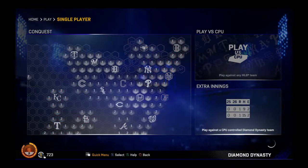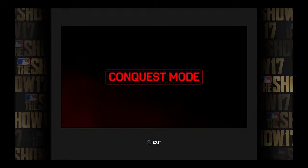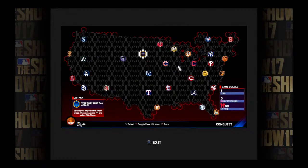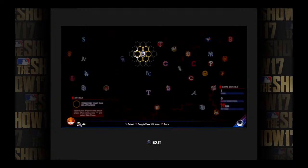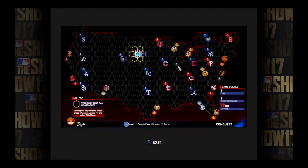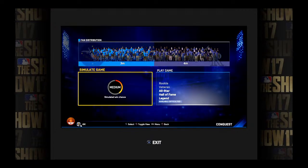Let's run through the basics of Conquest Mode. If you want to attack, press X on any territory with more than one fan. Once this territory is selected, a group of yellow territories are displayed nearby that can be attacked. Navigate there and press X. If the territory you attack is empty, you take the territory with no resistance. Now, if the area you attack is occupied, you have the option to simulate or play a game against a computer-controlled team.